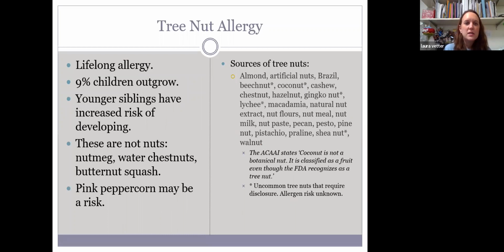Tree nut allergy is a lifelong allergy. Generally, only 9% of children outgrow it, and younger siblings are at risk for developing the tree nut allergy if an older sibling does have it. Items that are not nuts are nutmeg, our seasoning nutmeg, water chestnuts, and butternut squash. So even though they have nut in the wording, they are not considered a tree nut.